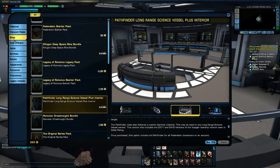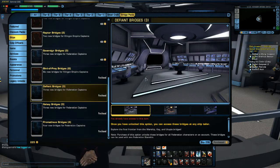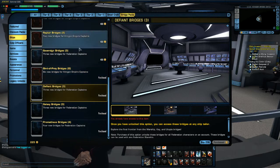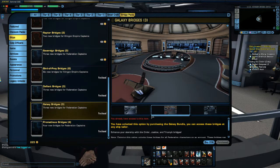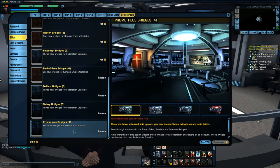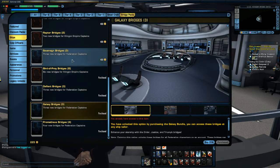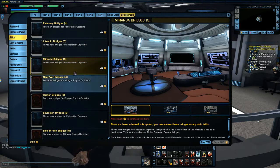But as you'll note, when we go into ships, into bridge packs, the Defiant bridge is not here. I mean, okay, they got the Defiant bridge, but it's not the bridge. This is not the same. We all know that. These are the leftovers from the first launch of STO, when all the bridges were just horrible. This is supposed to be the Galaxy Bridge. It's not. That's, I guess, what I'd bring up here. I would hope that a true Prometheus Bridge, a true Galaxy Bridge set is released, a true Excelsior, a true Sovereign, the actual replicas of the sets.